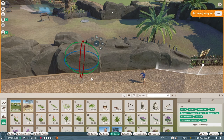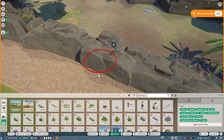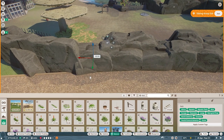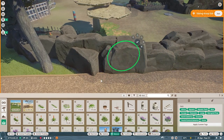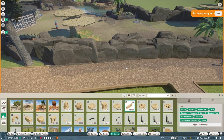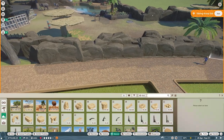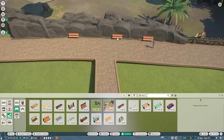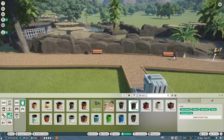Just finishing up very minimal details over here, putting some benches and some trash cans because we are again in franchise mode, so I want to make sure the guests are happy. And then also throwing over some merchandise stores because we don't have any gift shops or anything like that in the zoo so far. So that is about it. We're going to jump back into the real time right now.